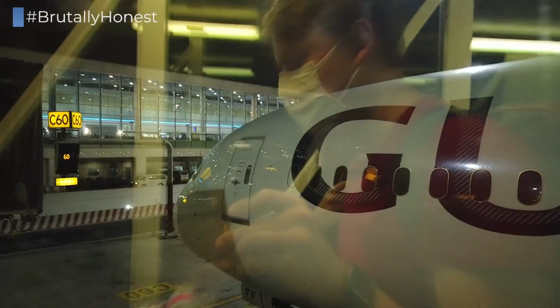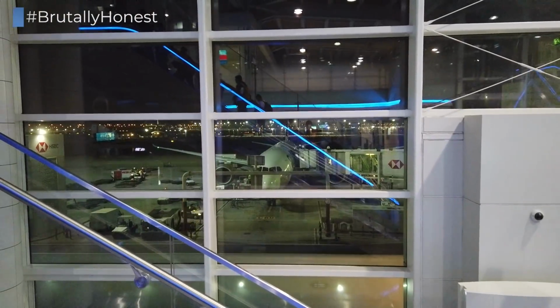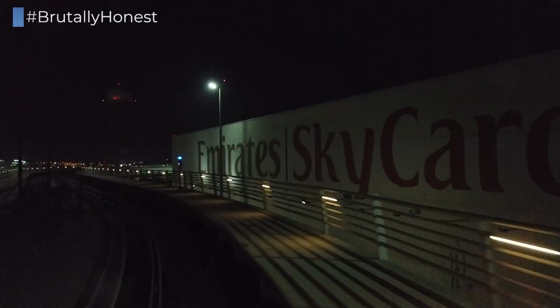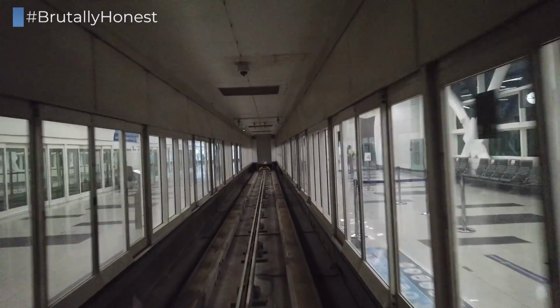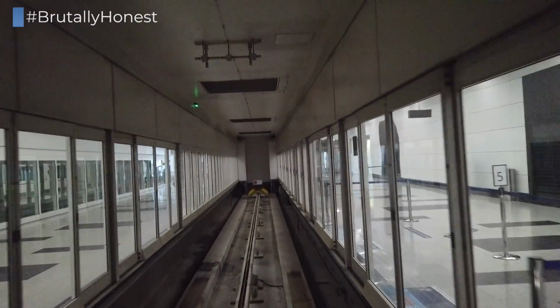Now we have arrived here at Dubai's Concourse E, where basically all airlines except for Emirates operate their flights to and from. It's a quick ride with the air train to the main terminal, where you do the passport control and the COVID test, and within less than an hour, I got my bag, and I'm done for today.